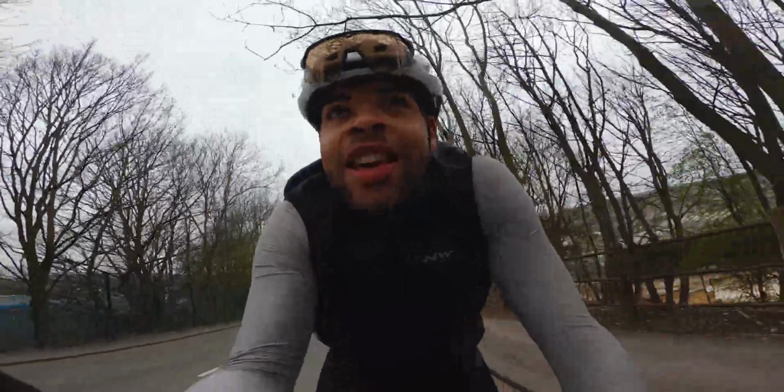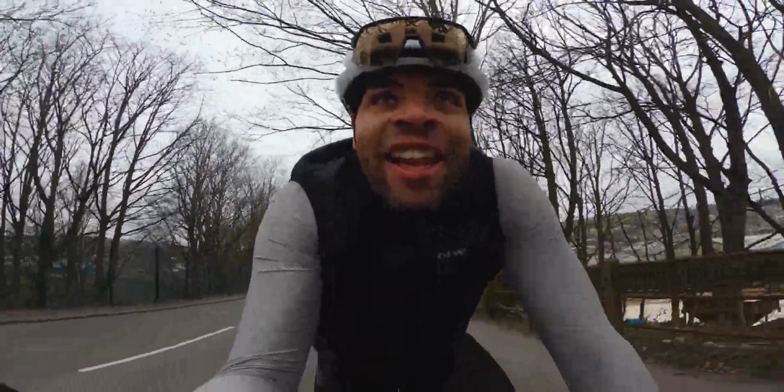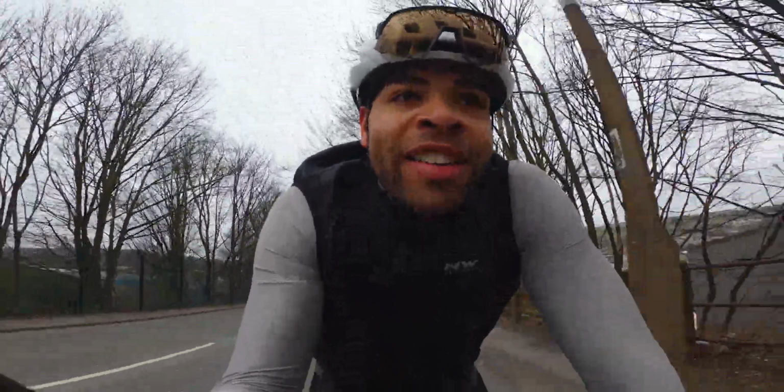So just coming up to the first cobbled sector, and I can see the switchbacks up in front of me. I think this is going to be an absolute day in hell.